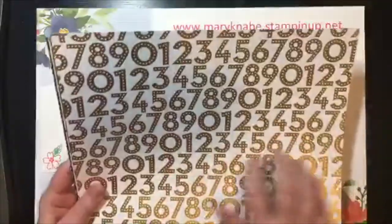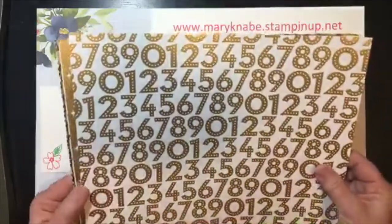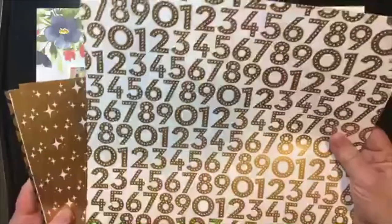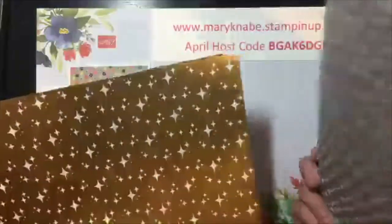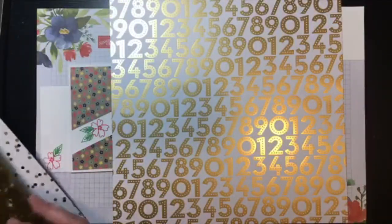It's specialty paper because of the metallic gold on the pages. So here's one, all the numbers. That could be fun. Well, how about if I just show you the metallics first? Okay, all the different numbers.